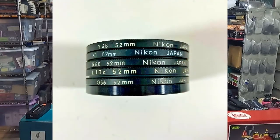Unfortunately, when I shipped this off, I shipped off two other packages of lens covers to him and he reached out to me and said that I gave him too many items. So I sent him a label and he sent the others back, which was super nice. And I just received those today. It only took a couple days to get those back. So I was very happy about that.